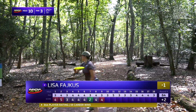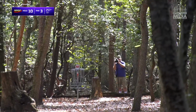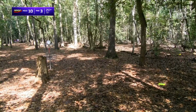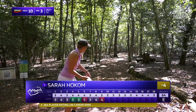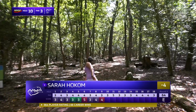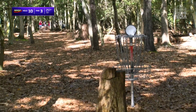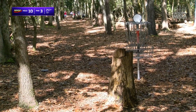Up third on the tee, we have Lisa Fajkus. Great drive by Lisa. Just under the basket there. That was a very well executed shot. Setting herself up nicely for a good look at a birdie. Yep. Sarah lining up her forehand. Is that going to finish out? It sure is. Yes. Great drives by all these ladies.